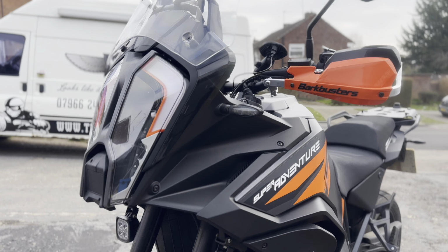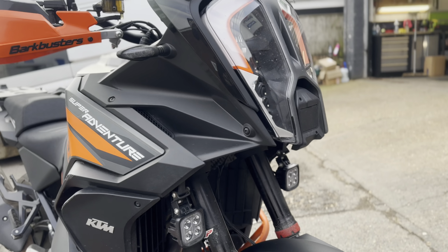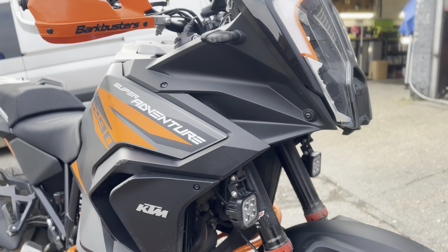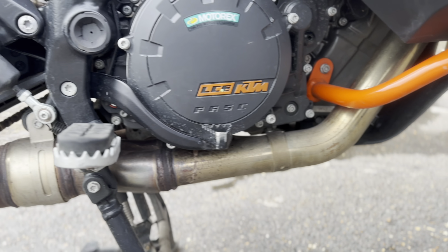First one of the day, this gorgeous KTM 1290 Super Adventure. This is a returning client. He has a few bikes that we take care of. This one's just come back from a trip around Norway, I believe he said. So it's time to give it a bit of Trot TLC.